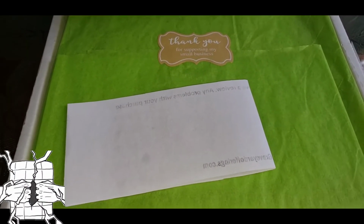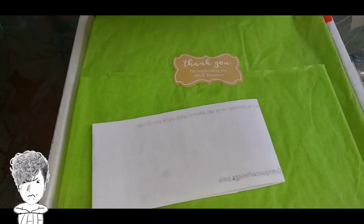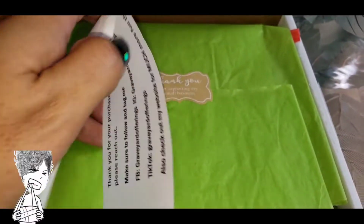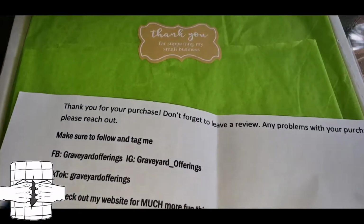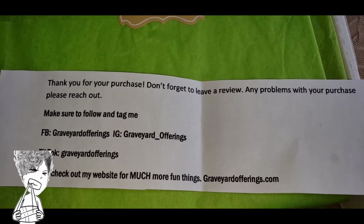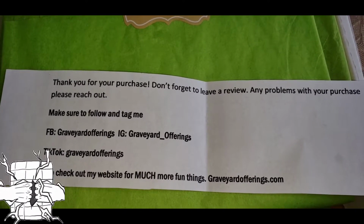This is the Universal Monsters mystery box. So I have no idea what's in here, but I just like her mystery boxes, so I ordered another one, and I have two more coming. That means I really like it. Here is a note from her, which is showing you her Instagram, her TikTok, her Facebook, and her website.